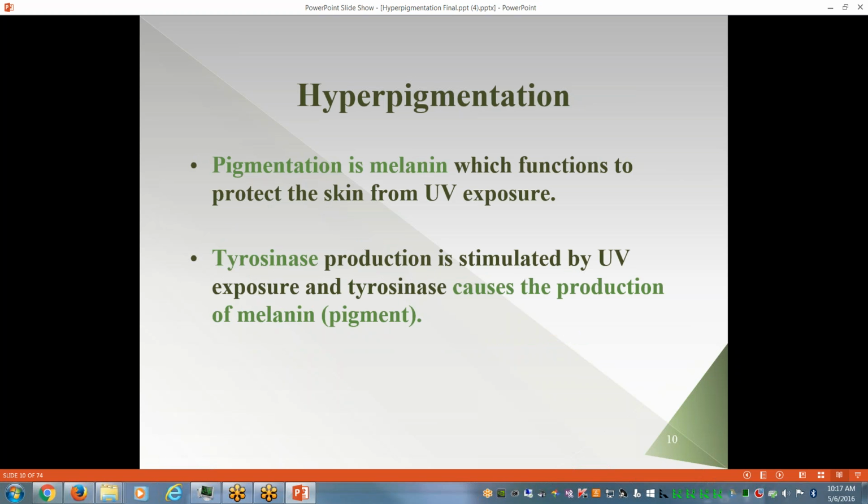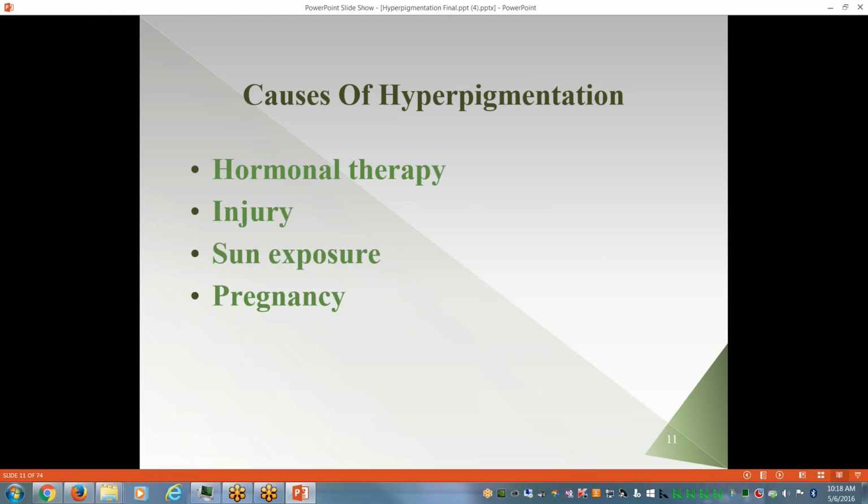Pigmentation is melanin. It functions to protect the skin from UV exposure. So when you go out and you bake yourself and you have this beautiful tan, that is really nature's way of protecting the skin because the skin has been injured or burned. So I know it looks great, but what happens is the cells of the skin actually are affected and damaged, and so the melanin comes up in order to protect the skin. The tyrosine production is stimulated by the UV exposure, and tyrosine causes the production of melanin or pigment.